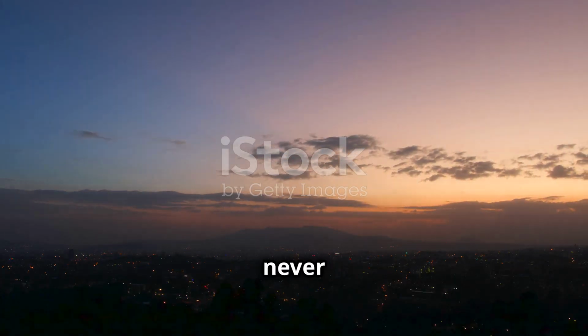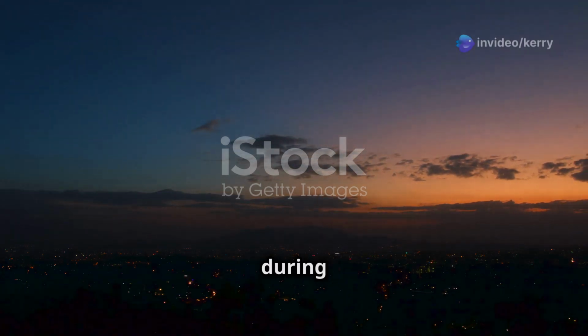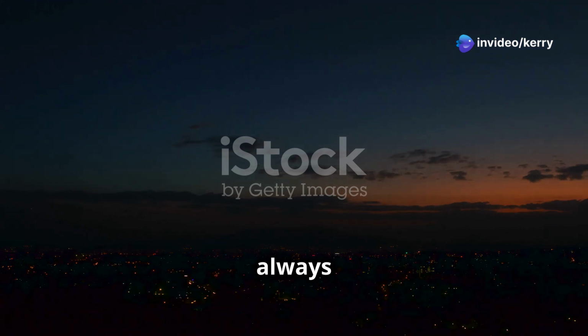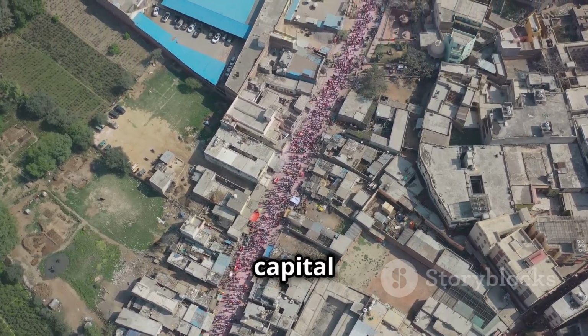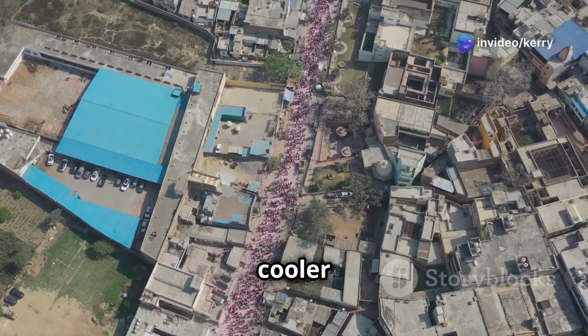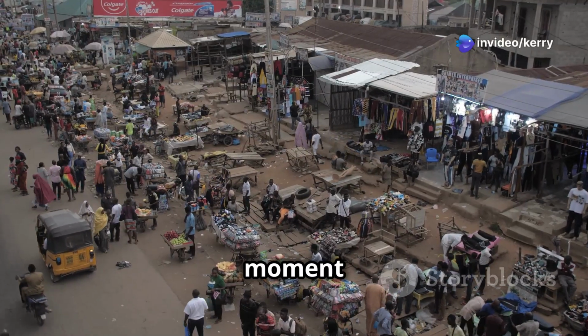It's a city that never sleeps, and there's always something going on. Whether it's a bustling market during the day or a lively nightclub at night, Addis Ababa is always buzzing with activity. Addis Ababa is home to over 5 million people, making it the third highest capital city in the world. The city's elevation gives it a unique climate, cooler than many other cities in Africa. And let me tell you, you can feel the energy the moment you arrive.